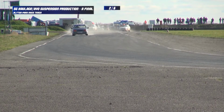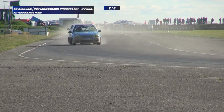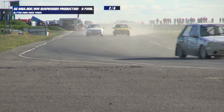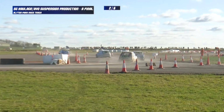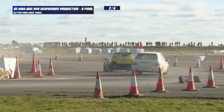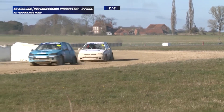Hopefully those two cars involved in the tangle further back, Dan Cofield and Dan Pollard, have been able to get going again. Cofield, one of our newcomers. There's Dan Pollard in what's left of his Citroën Saxo, up alongside the 401 of Charlie Titcombe, the junior rallycross graduate, with the white Saxo there. He's got back ahead of him, passing his own front bumper, lying on the track there. They head onto the loose section once again.